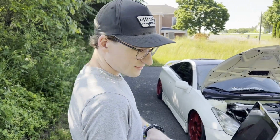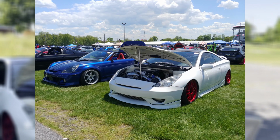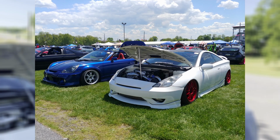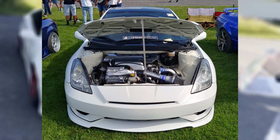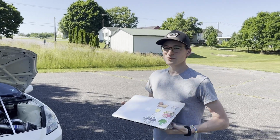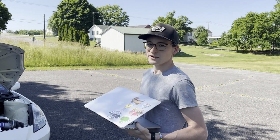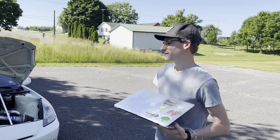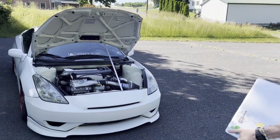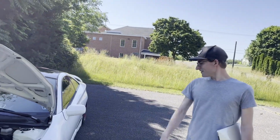And then of course I just have some pictures of it at the Carlisle Import and Performance Show in 2021. A whole year ago. So that was the last time I showed it. It's been mostly stored, but I've been driving it here and there just casually, just to enjoy it. But that is currently how it sits. So that's about it for now.